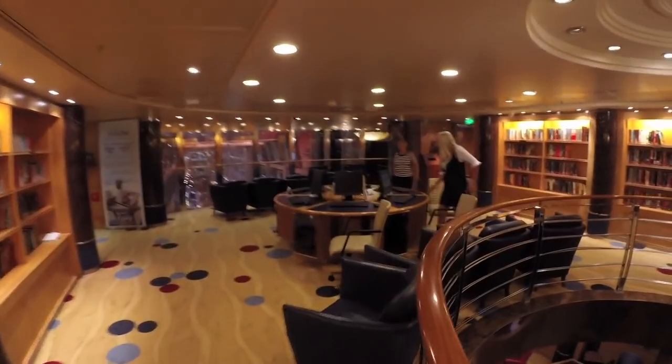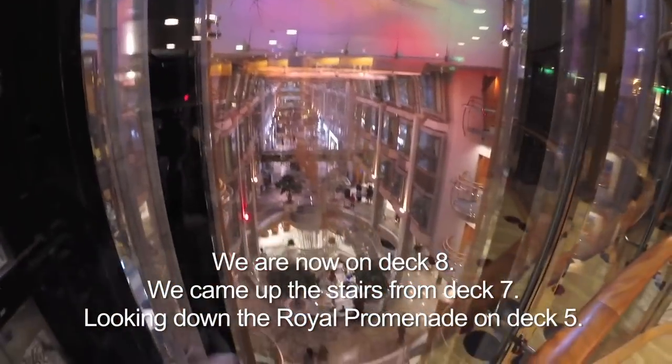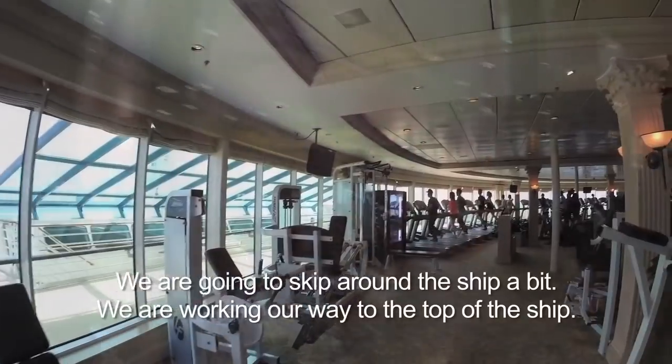And there's some computers here. And that's the library. Now look out there. That's the Royal Promenade shopping center. Remember, we were way down there and we walked upstairs and walked upstairs and walked upstairs, and now we're way up here. And so it's pretty crowded.